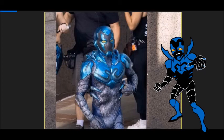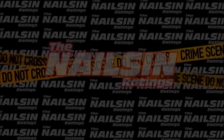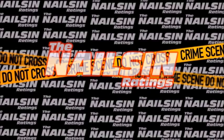Probably looks a lot better at night, but that's the case. And of course, with the post-production and whatnot, when you finally see it, it'll probably look a lot cooler in the film. So there you go. Best of luck to the Blue Beetle.